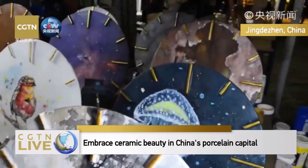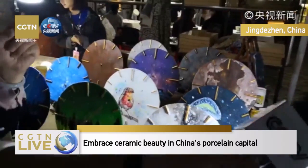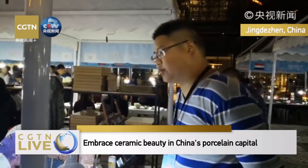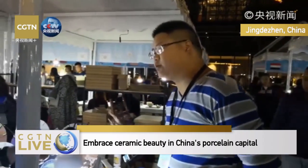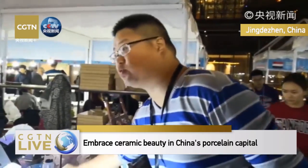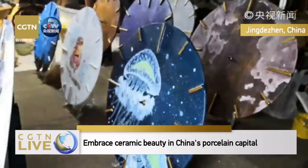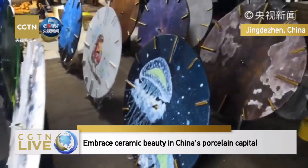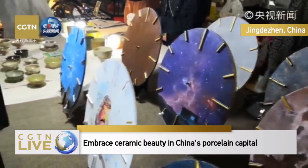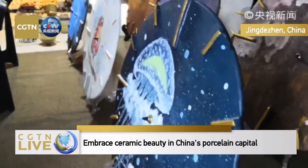I think this is painted on pattern instead of porcelain painting. And the porcelain has to go through special process without glazing. After this is fired, and we will have to paint on patterns on it. So this is a porcelain ware without glazing.